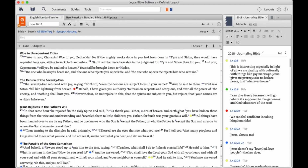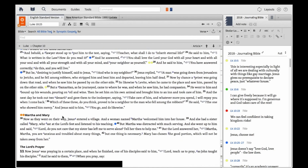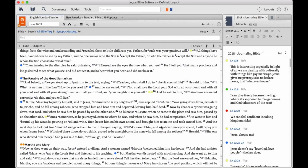But then after I've done that, I can go through and I can see in each passage what kind of notes I've taken. And the nice thing is, when this thing gets so full that I can no longer really comprehend what's going on the page, everything will be nice and organized in my journaling Bible. Not to mention, if I go searching for a note where I use a particular phrase, I'll be able to find that note as well.